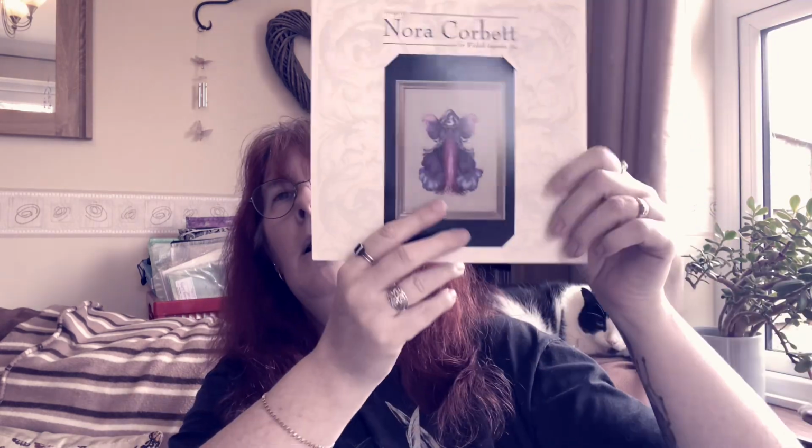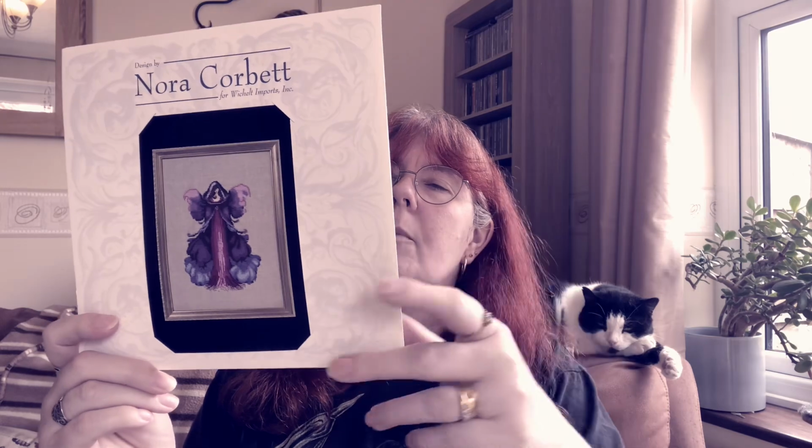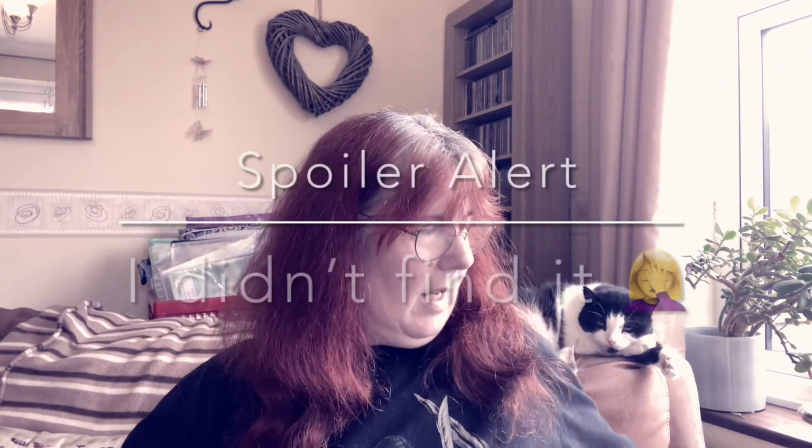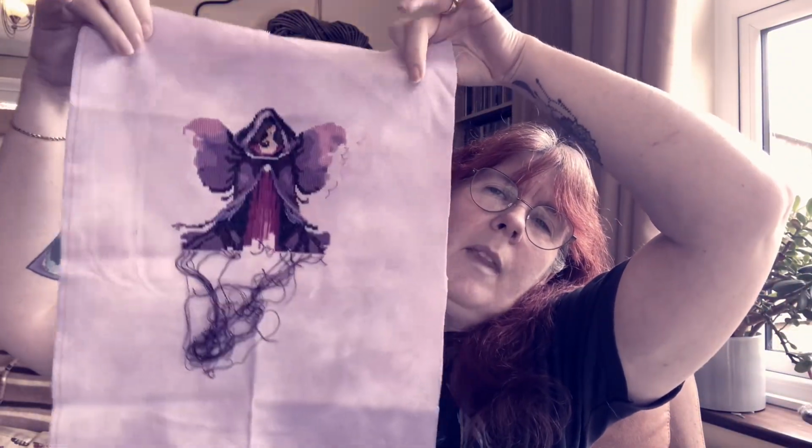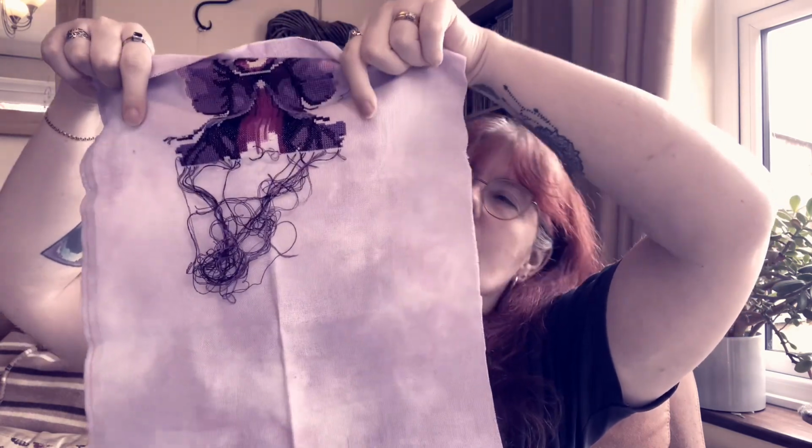So I haven't worked on many projects since the last video. 4 in total. Well, 4 cross stitch projects. More on that later. Shall we start with the whips? Okay, so Nora Corbett's Monk's Hood, one of the Poison Pixies range. I'll pop a photo in of where she was before, if I can find one. And basically I got the wings done and I started working down onto the skirt and the ruffles.